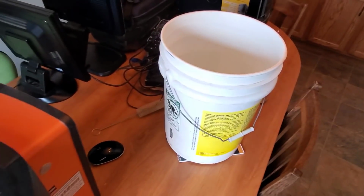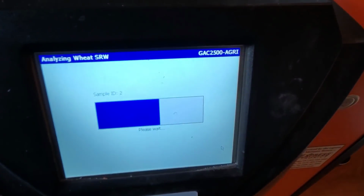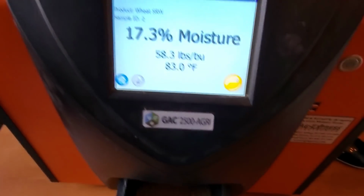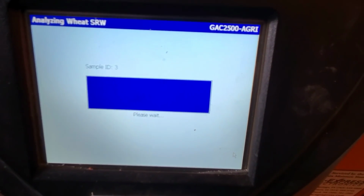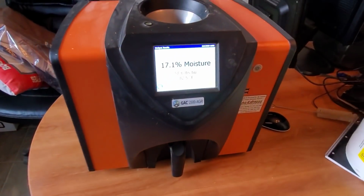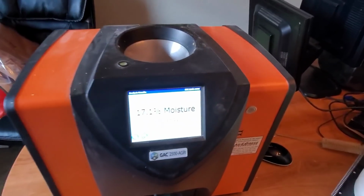I dumped it back in the bucket, mixed it up, and I'm going to run it through, probably do 3 samples, and we'll take an average and see what they come out at. 17.3. And what's the third one? 17.1 again. So that's 17.1, 17.2 average. That's drier than I thought. I was really anticipating 20% plus.